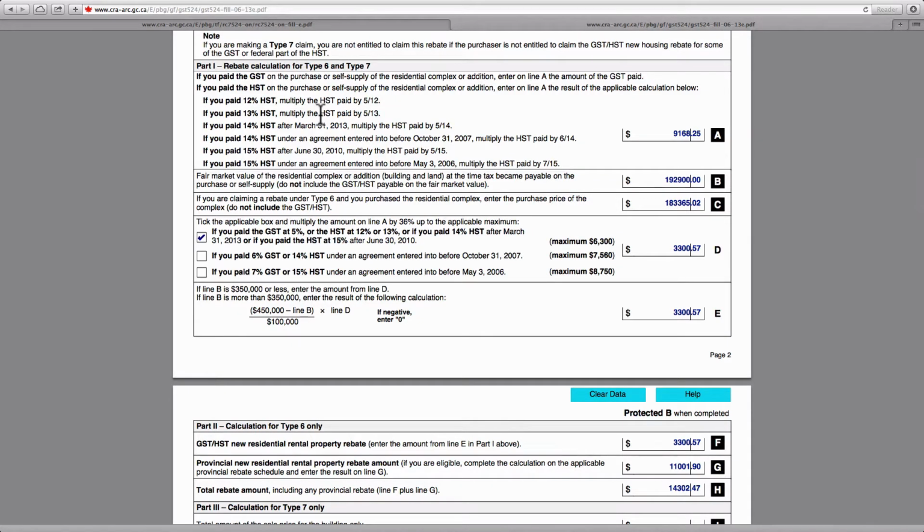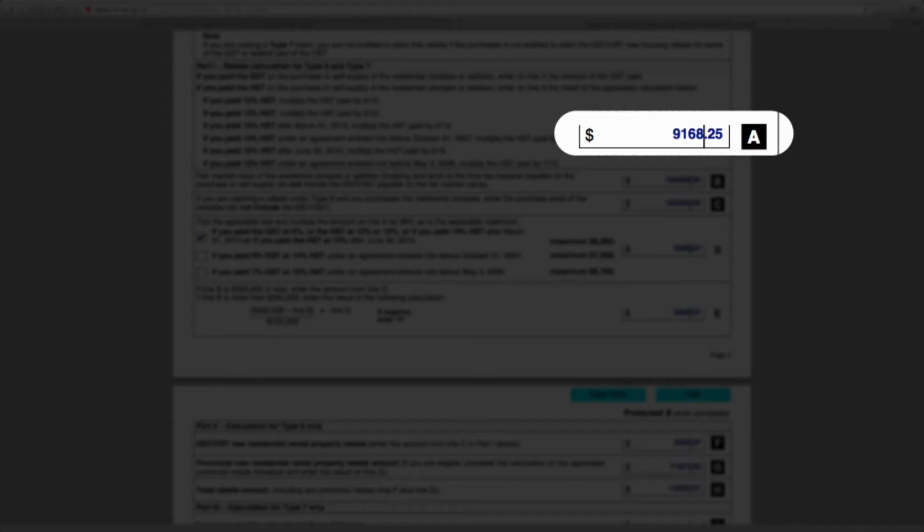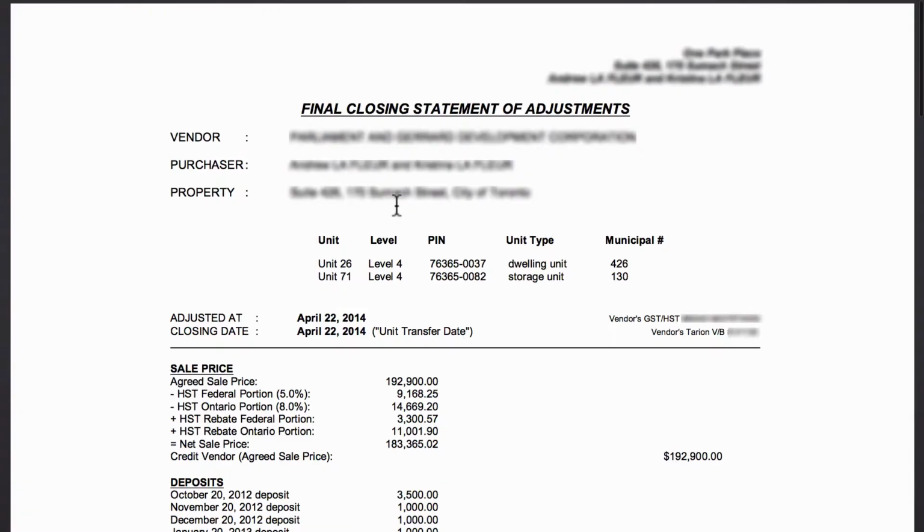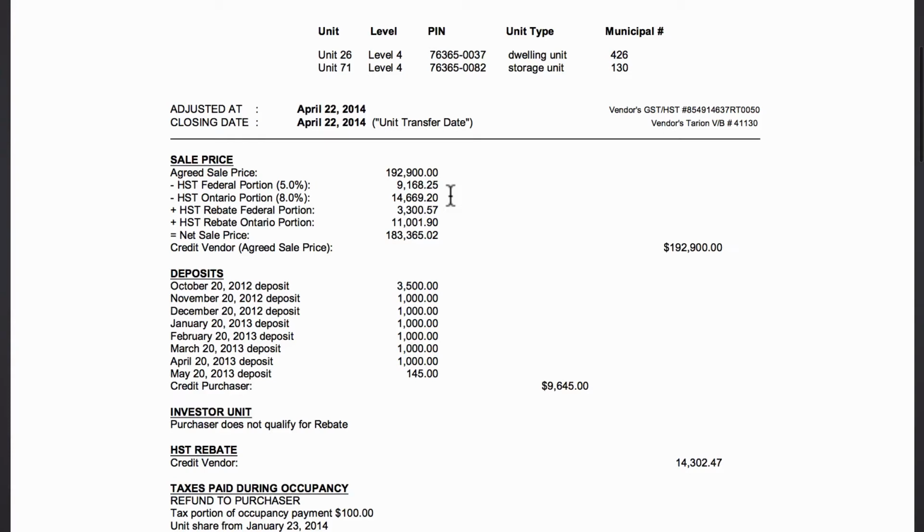So in this box, you want to put the GST, the total GST that was part of the purchase price from your statement of adjustments. So for this number, you see here 9168. I'm going over to the statement of adjustments right here. You should have a similar statement of adjustments for your unit from your lawyer on final closing. So 9168, that's this number right here.